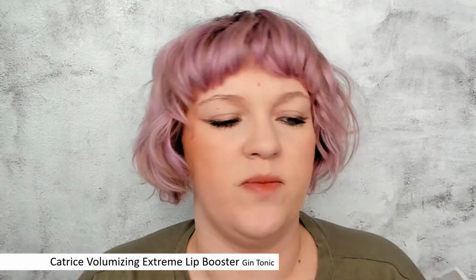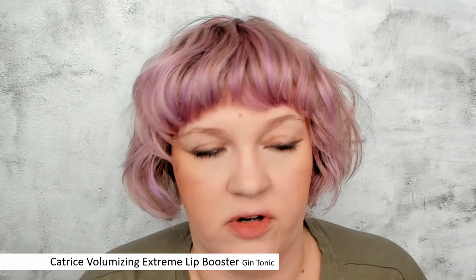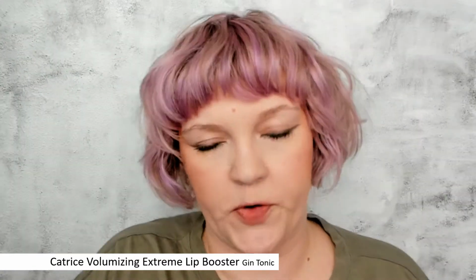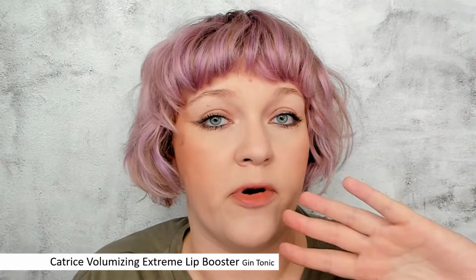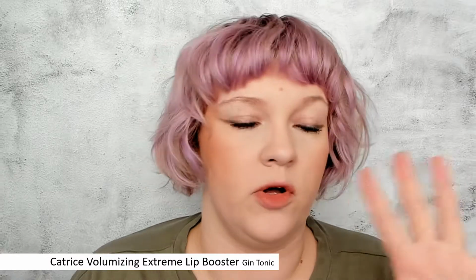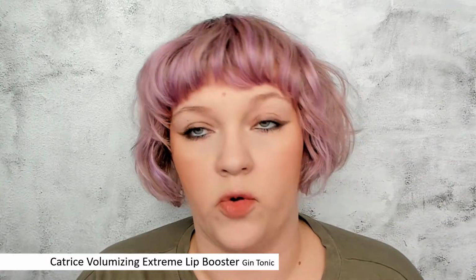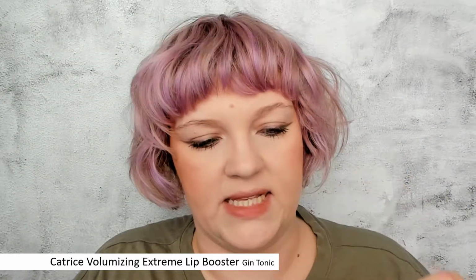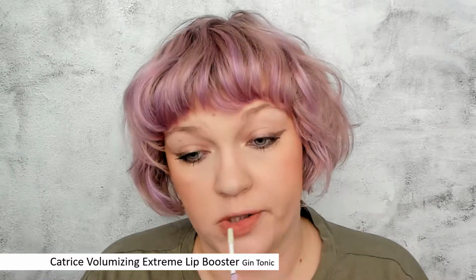And last but not least, I have the Catrice Volumizing Extreme Lip Booster, which is their lip plumper in the gin and tonic flavor. Listen, I cannot resist something like that. The thing is, this one is supposed to be cooling. They have different types of the plumper. I have the chilly one, then I have an old one they used to have, and I have a tinted one. And this one is supposed to be the cooling one, which I don't have. Let's try it out. It smells like mint and cucumber, which is not very gin-like, but sure.